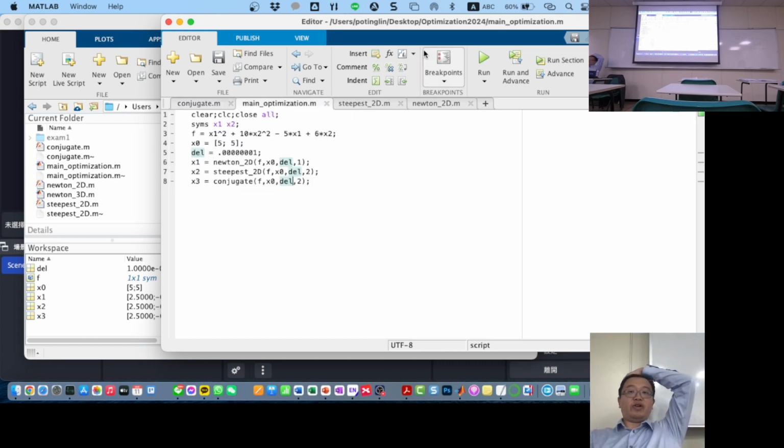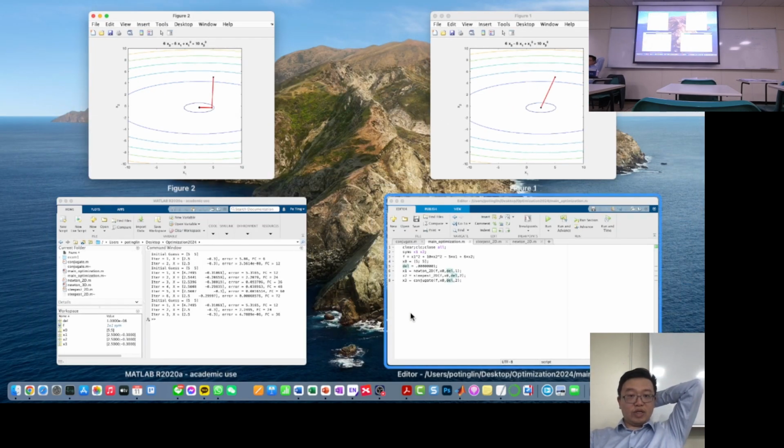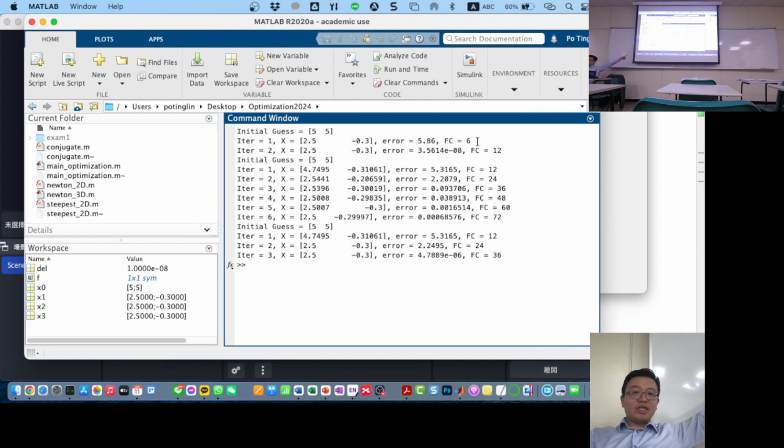Now let's compare. Here, Newton's method: first iteration 6, second 12. And for steepest descent, actually 12 function calls, so every time is 12. For steepest descent, 12 as well, but it only requires 3 iterations. So it seems like Newton is great, right?